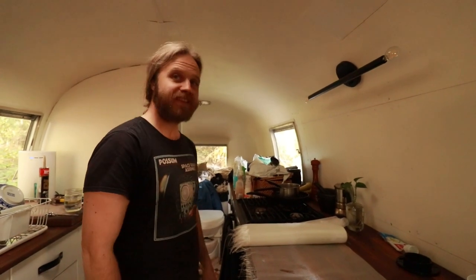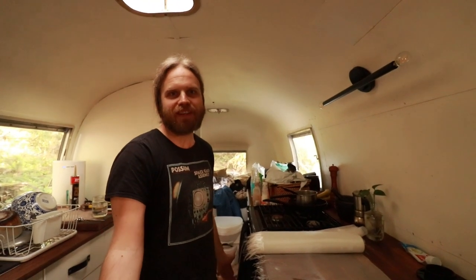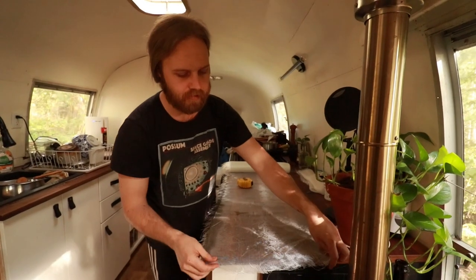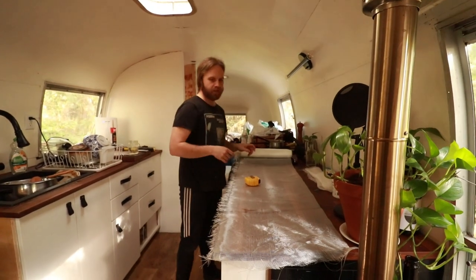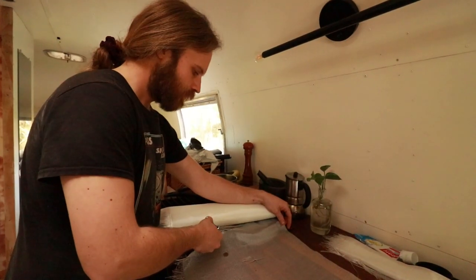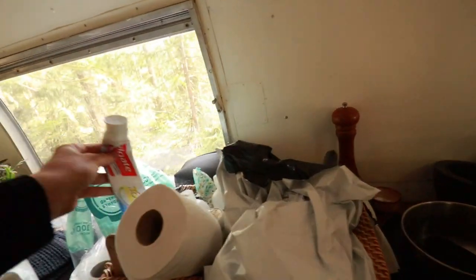The toilet. Front and center. I know. Apparently peeing in front of your partner is the hardest part of tiny home living, but not for us. We just got to cut the glass for the shower pan. We're going to do it right here because it's where we're working today. There's the toothpaste. Be looking for that later.